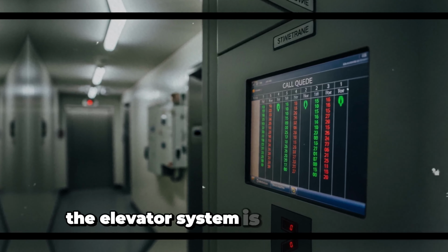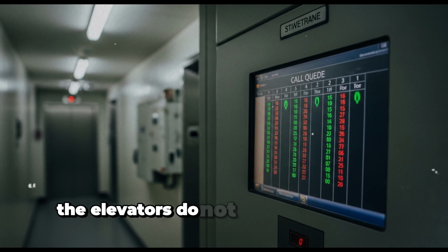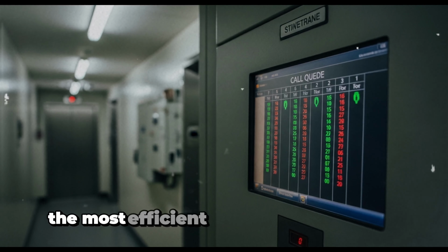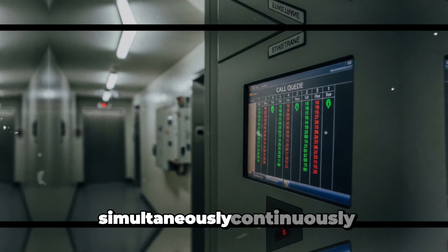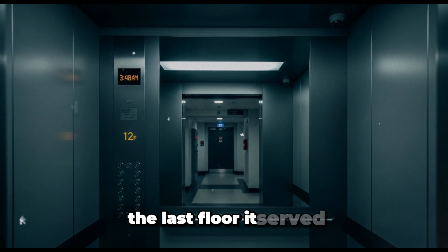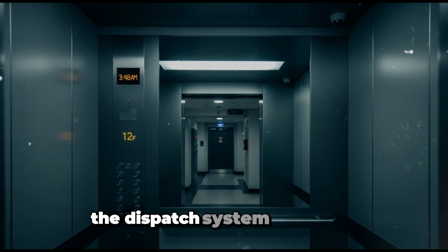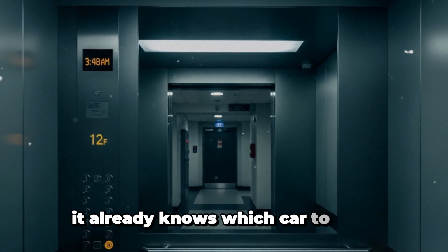The elevator system is its own world. In a building of 20 floors, the elevators do not simply go up and down. They are managed by dispatch software that calculates the most efficient response to every call, simultaneously, continuously. At 3:48 in the morning, one elevator car is parked on floor 12, the last floor it served. The second is on standby at ground level. The dispatch system is waiting. If anyone calls from any floor, it already knows which car to send.